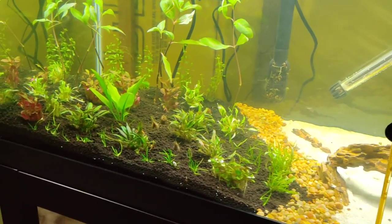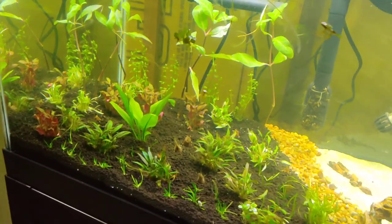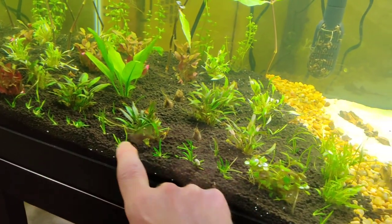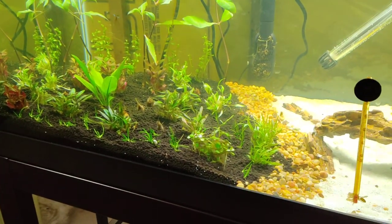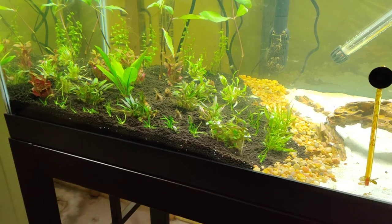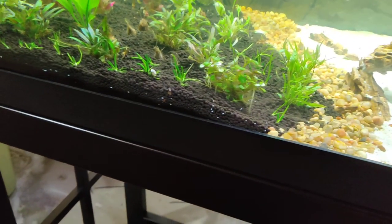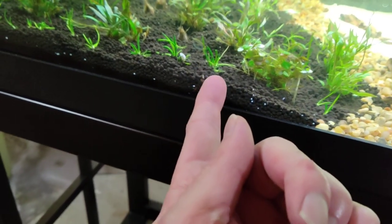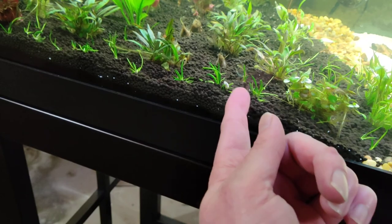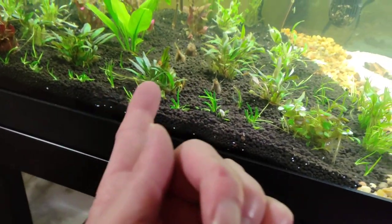I check the water every day. I'm not letting anything die on me. Oh, yeah, and then there's these random little grass patches there. That's called Littorella uniflora. Anyway, it's a tiny foreground plant. This is about as big as it gets. It's just grass, but eventually they will throw runners and they'll all connect and there'll just be one long line of grass here in the front, and everything gradually gets taller and taller into the back.